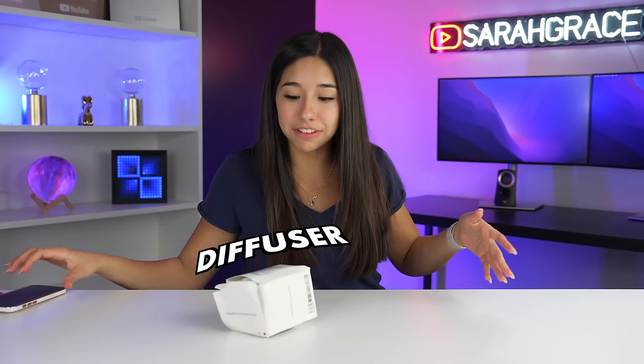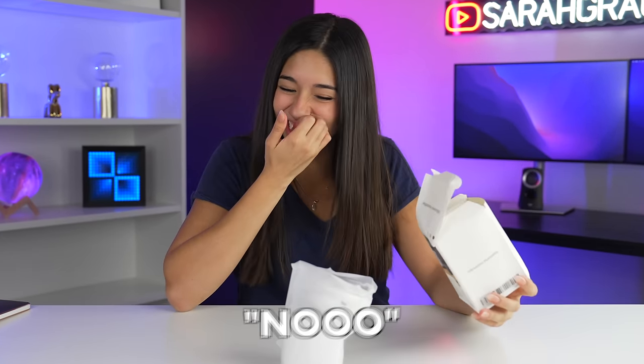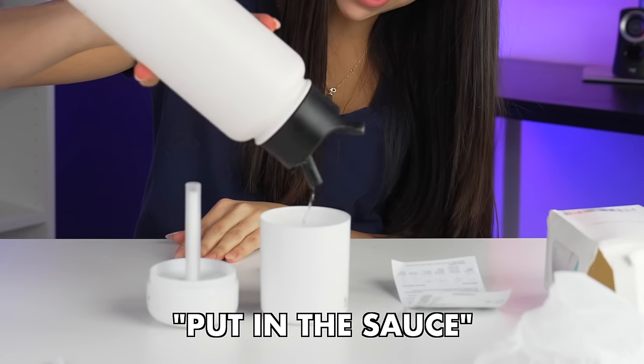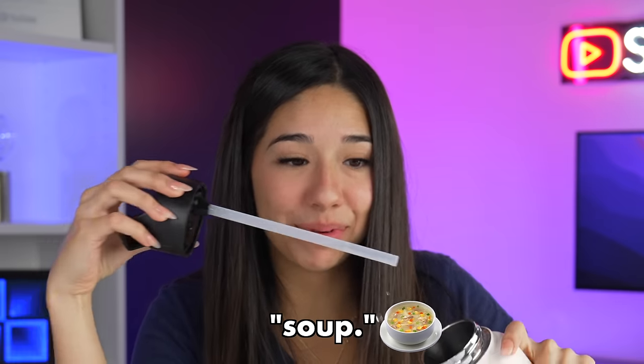Next thing we got, diffuser. It came a little busted, just a little bit. Again, sorry. How much was this diffuser? It's a humidifier, guys, not a diffuser. $3.70. I'm concerned for humanity. Why is everything so cheap? Put it in the sauce. It's soup. Time for the moment of truth.